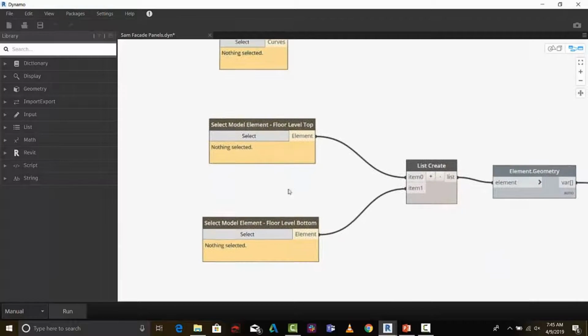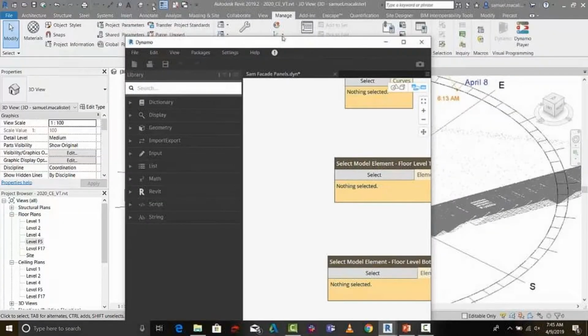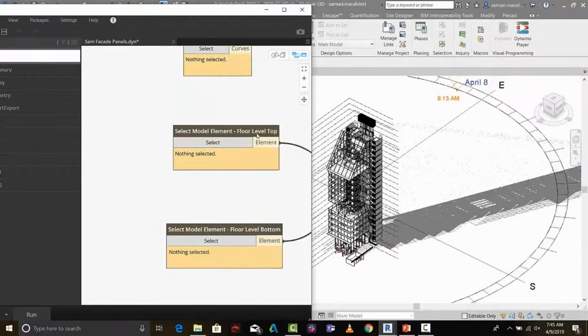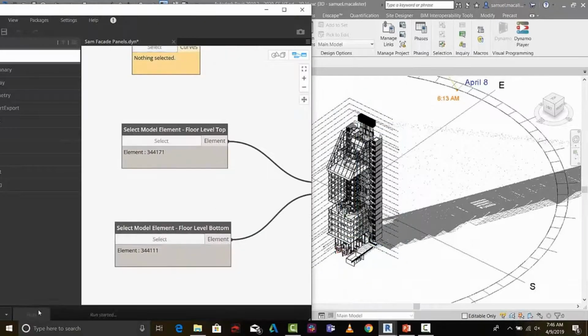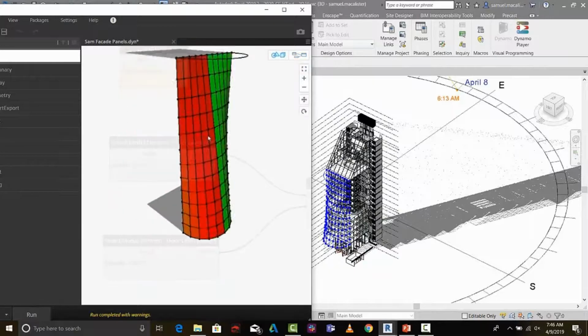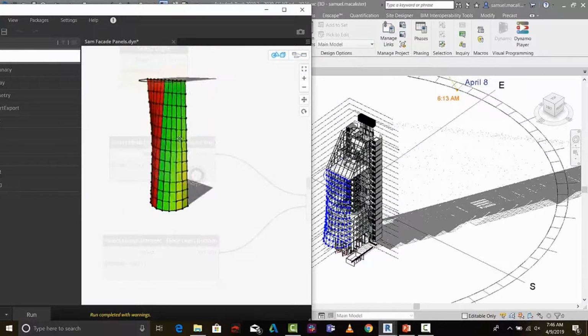All I need to know is how to connect it to my Revit model. So all I'm doing here is I want to select the top floor level where my facade is going to finish. So I'm going to select that floor, and then I select the bottom floor level where the facade is going to start, and that's now connected to the Revit model, and I'll hit run, and that will now create that facade design. Now this is a curved facade.